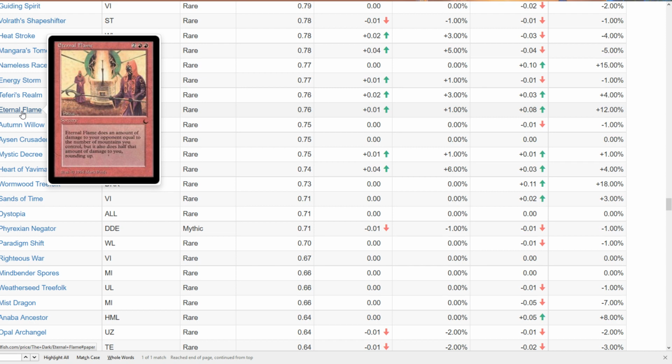And this is Eternal Flame. It's 4 mana and does an amount of damage to all of your opponents. That's key. Equal to the number of Mountains you control. And it also does half that amount of damage to you. So why I like this is with Nahab. On turn 5, or actually turn 6, you could play this, do 5 damage to each of your opponents, and it sets up Nahab to go off on that turn.